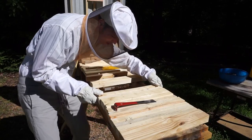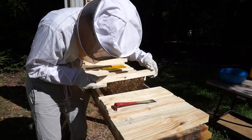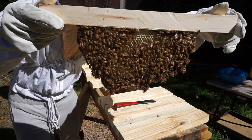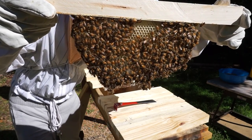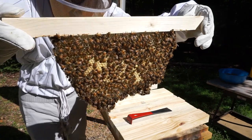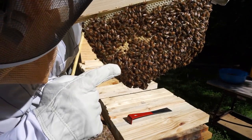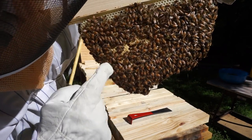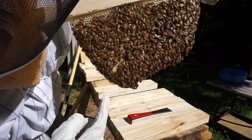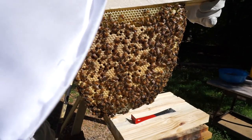Oh, this looks beautiful. Look at that. We got nice straight comb. So again, I think it's really straight because of the foundation strip I put in there. Isn't that nice? Whoa, see that huge bee right there? I don't know if you can see that. It's a lot bigger than all the rest, and that's a drone. So that's a male bee. All the little girls are workers. But you can see, look at it, the whole frame is almost filled with brood.